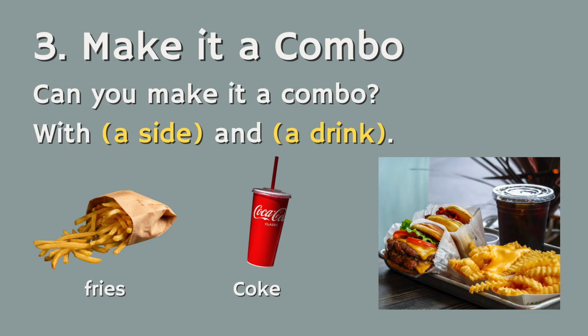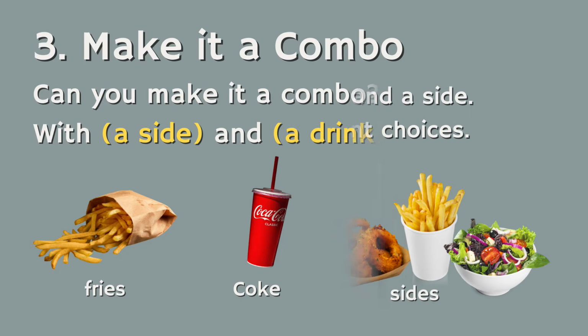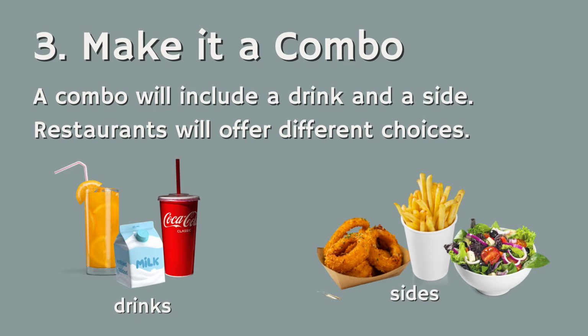3. "Can you make it a combo with fries and a Coke?" A combo will include a drink and a side. Different restaurants offer different choices, so be specific about what you want. After you state that you'd like a combo, say what you'd like for your drink and what you'd like for your side.